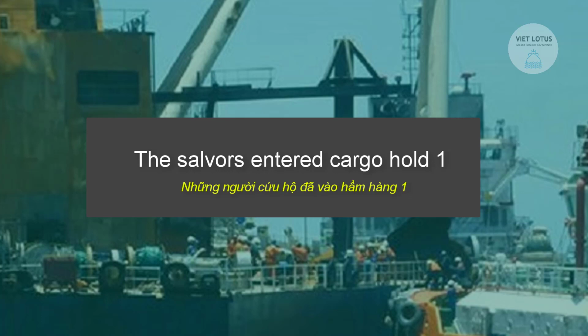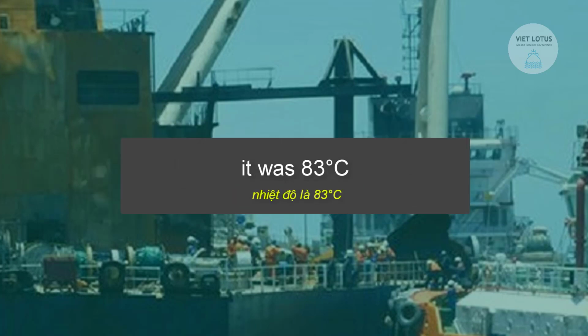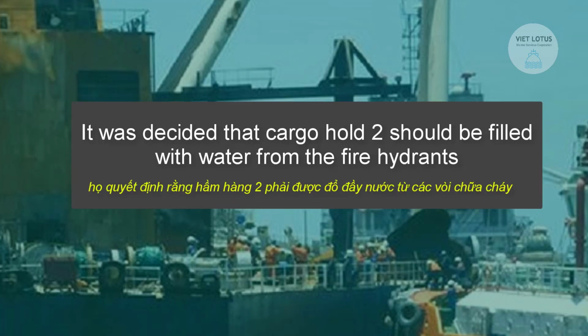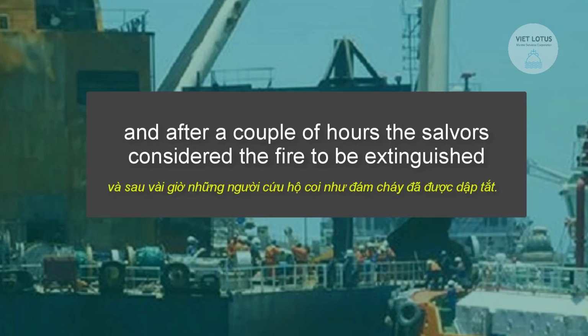The salvors entered cargo hold 1 and measured the temperature of the bulkhead to cargo hold 2. It was 83 degrees Celsius. It was decided that cargo hold 2 should be filled with water from the fire hydrants. The water filled 3 container tiers up, and after a couple of hours the salvors considered the fire to be extinguished.